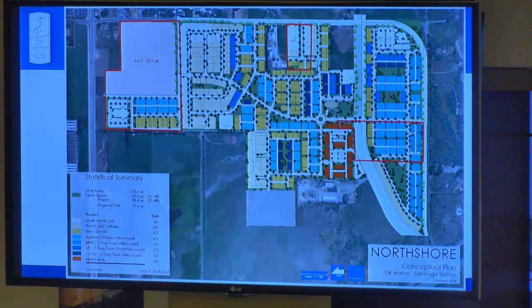So this is what is called the mega plan. This is the North Shore plan. There's a slightly updated version, but this one is easier to read because it has lots of colors and has the parcels outlined. The parcels, going counterclockwise from the right, are, I think, A, B, and C.